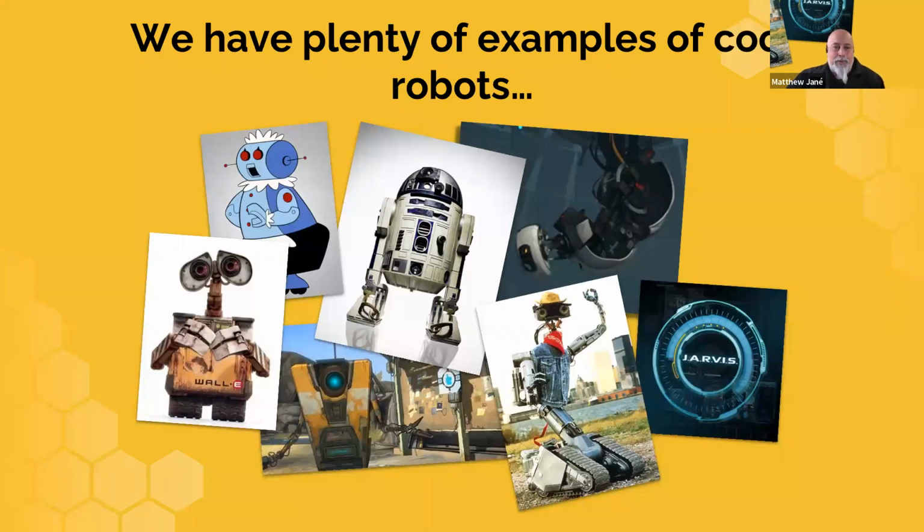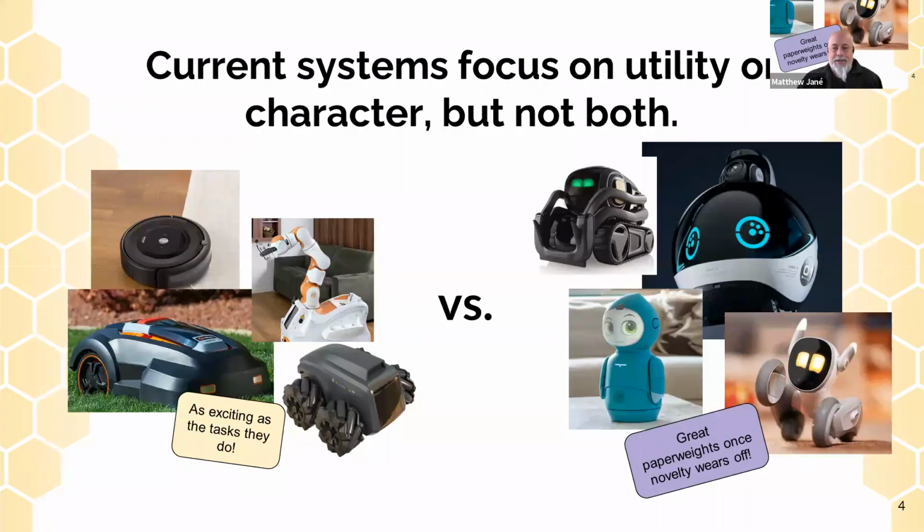We've got plenty of examples of what cool robots are. We've created what we think is a pretty cool robot, but we don't have those in reality yet. Instead we've got Roombas, things that are kind of boring. Or we've got really cute toys that are just toys and end up being paperweights on your desk. People don't want things cluttering their desk. A lot of those new robots that are coming out are cute and cool, and then they don't do anything. You lose interest in them, and that's telling us that's not what we want as a robot.